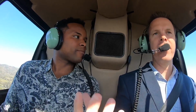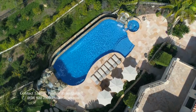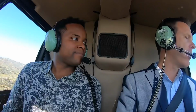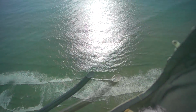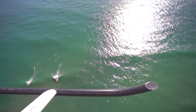Yeah, but the Crosby has a lot of great amenities. I mean, granted, this property already has a pool and a tennis court, but it's got a gym, fine dining, tennis and fitness and everything. You can get to the beach, not too far of a drive. It's a great location. What do you say we land the helicopter, we head back, and we go actually jump in that pool? Let's do it.